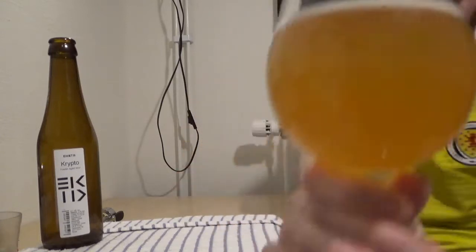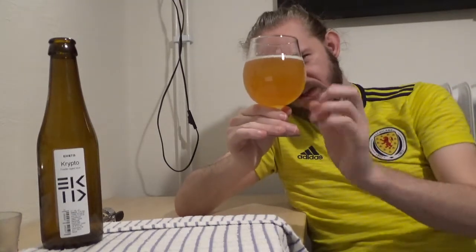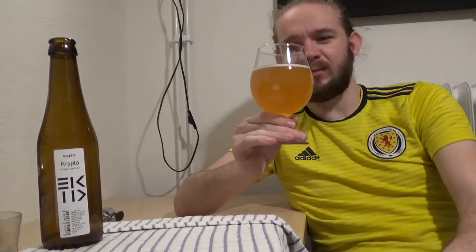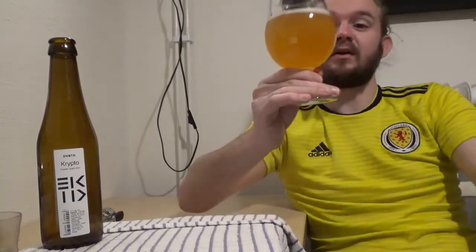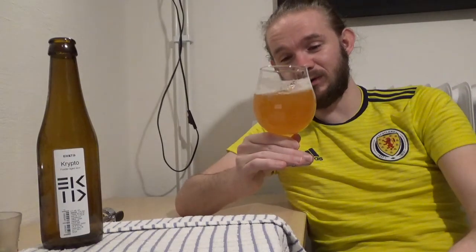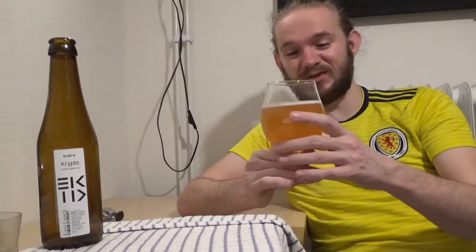There was about a quarter finger of frothy white head on this one as it was poured, and you can see one or two big bubbles sticking towards the side, a few little ones going up towards the bottom of the head, and the head has really just faded away to a very thin foamy layer. I really like how that looks, and I can tell you something, the big fruity notes coming off this beer already are very inviting. So let's have a look at that aroma and see how we get on.